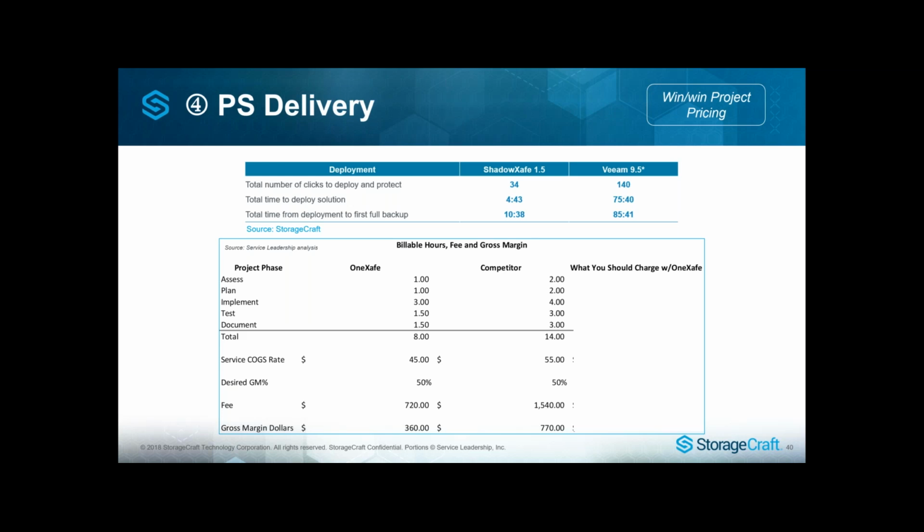Can I beat them with my $720 project? I can, but why would I give up the extra margin? What I would do, and this is a time-honored strategy for the solution providers that are smart enough to pick the solutions that require materially less labor to implement, is I'll split the difference. I'll spend the same 8 hours I was going to spend with the same $45 COGS rate person, and I won't charge $720. I'll charge $1,200. I still come in $340 below the competitor on the project pricing, but I make more gross margin than they do. I make more than double the gross margin that I would have made had I just priced it at 50 points margin. I make $840, that's 70 points. And I still come in $340 lower than the competition.